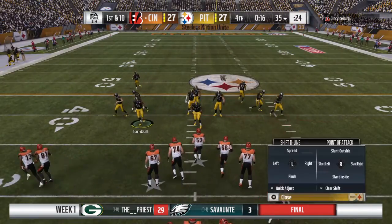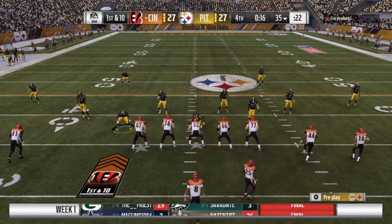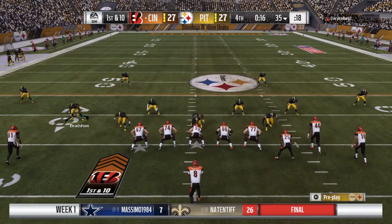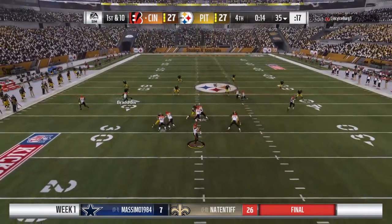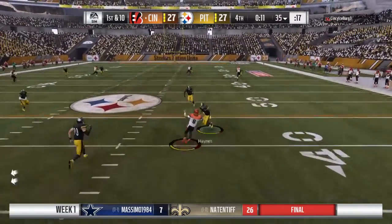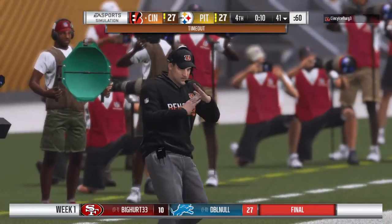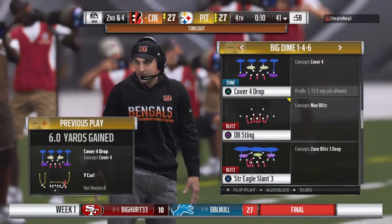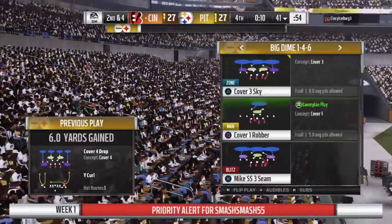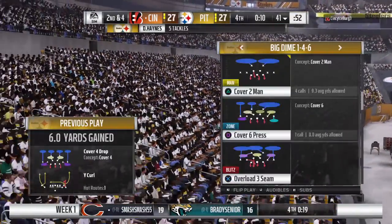Ball up to the 35 now as they come up on 1st and 10. Mariota. Escaping the pressure right. The improv on the scramble there gets him 6, and it'll be 2nd down. Now a final chance to stop it here as a timeout comes in with 10 seconds left in the game.